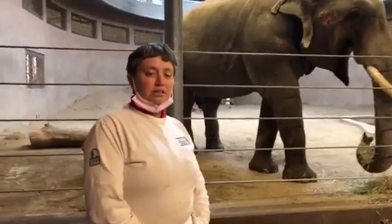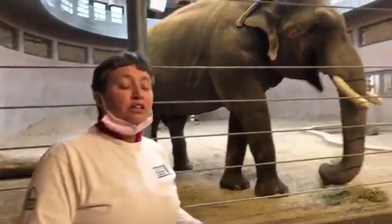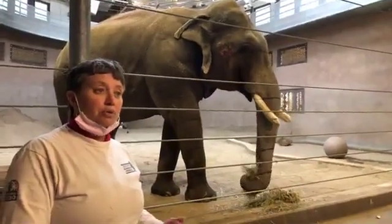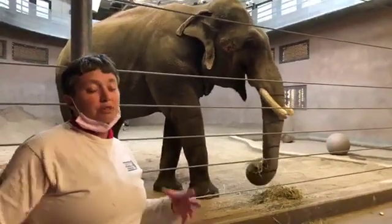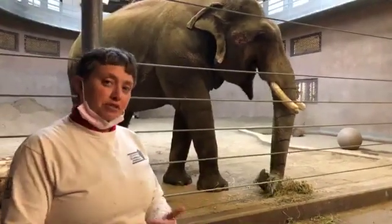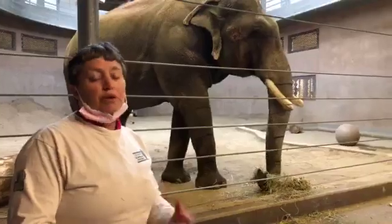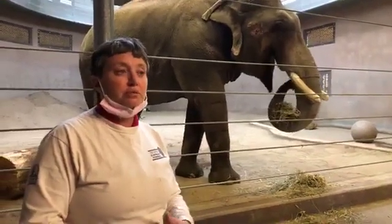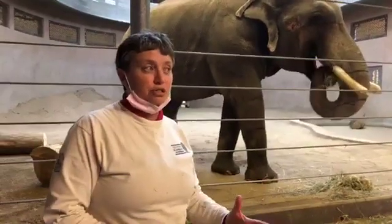How often do we trim and file the nails? We take a look at their feet every week. And if they need any foot care, we will do that. The goal is we try to pick 1 foot per week to really do a lot of work on. So then it's got a few weeks to regrow, and that way we're not doing too much work on any individual foot. So each elephant gets their feet checked every week, just to make sure they're still good and healthy and not developing any issues.